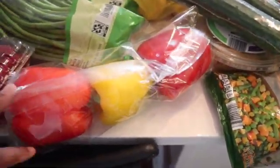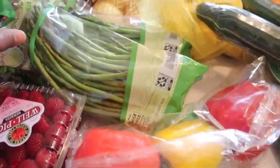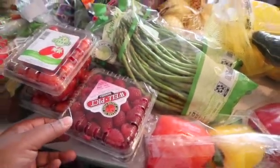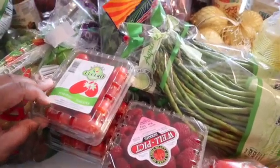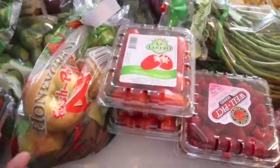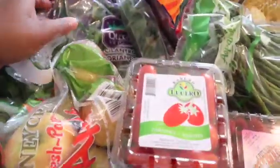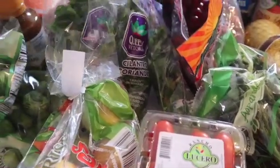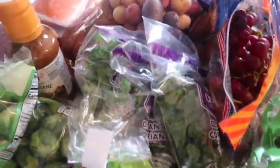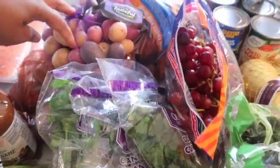And then we got some tri-colored peppers, asparagus, raspberries, and some grape tomatoes, Honeycrisp apples, and then we got a bunch of cilantro. I got 3 packages, some baking potatoes, and then these little mini potatoes, I like to put those in our pot roast.